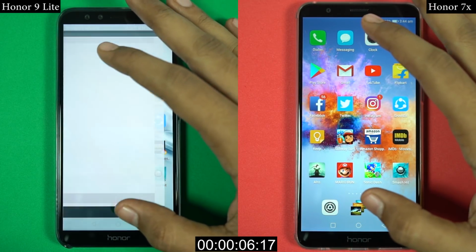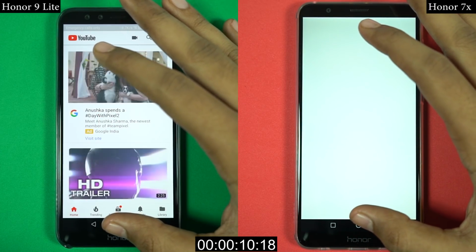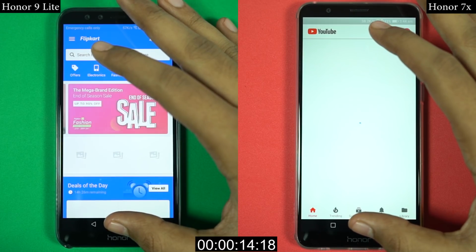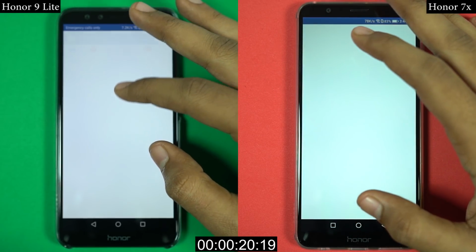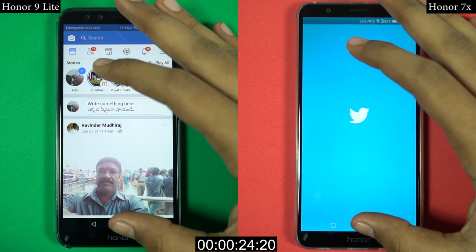to the latest versions. In terms of hardware, both the phones are powered by the same processor, but in terms of software, Honor 9 Lite is based on Oreo and Honor 7X is running EMUI based on Nougat. So even though both the phones have the same raw performance, they differ in software optimization. So let's see how they perform.